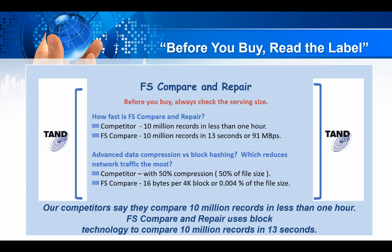So if we continue on with some of the FS Compare and Repair, it's important that you not only read the label before you buy, but you should check the serving size as well. As we know, the serving size is very important when this particular food product has very little salt, but yet you need 4 or 5 of those to make up a proper meal.